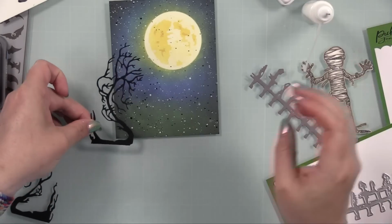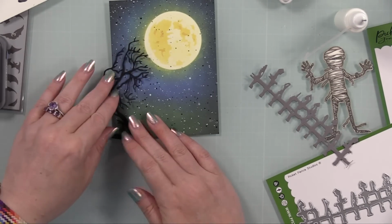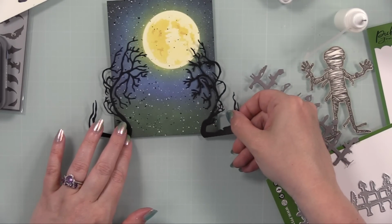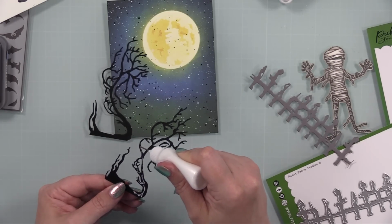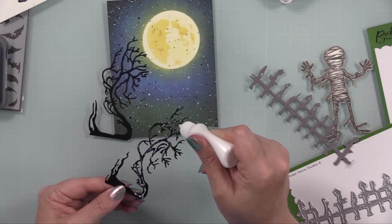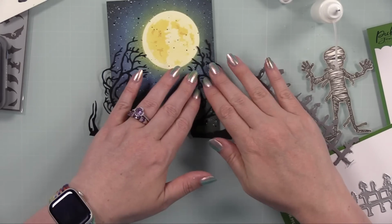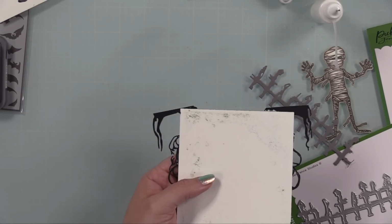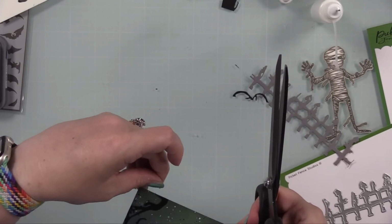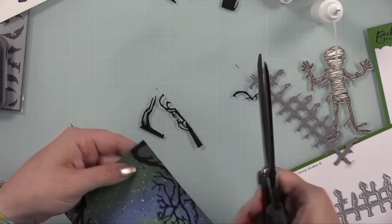And then my adhesive of choice for this is just craft tacky glue that I have in a little Gina K precision bottle, and just little dabs will do ya. That's all you need. It doesn't need to be completely perfect. I just put little dots on, and then I adhere these on either side of my background. And then I flip this over and use my scissors to trim off everything that's hanging over the edge. And it worked. So I've got these cool, weird trees on either side.